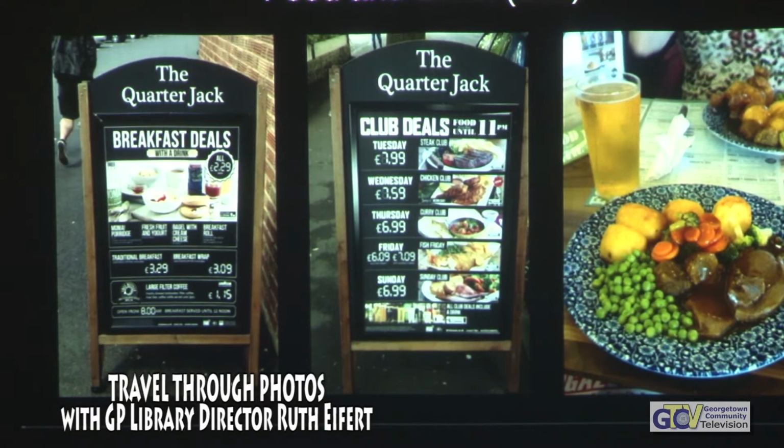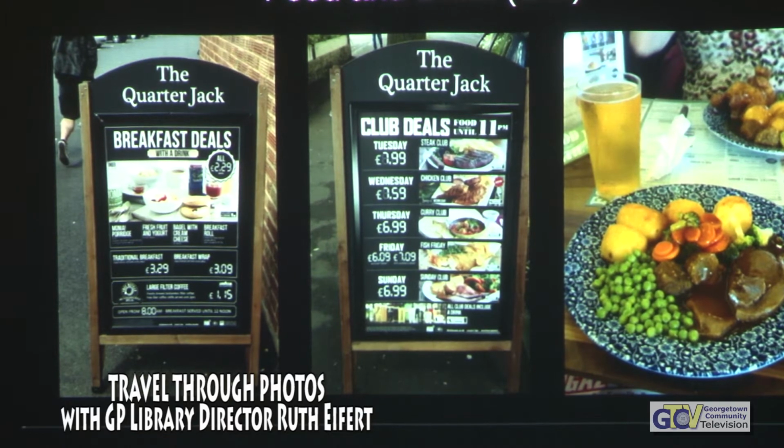Food and drink. What kind of things can you get? We really like this little restaurant because for £7.99, you could get this whole roast dinner. It's $8, which is really about $10 US.